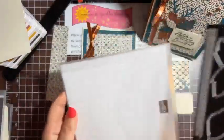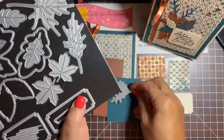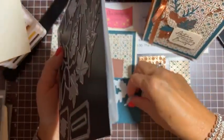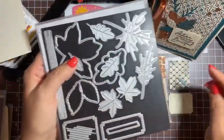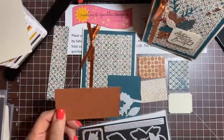Okay, let me pull these out so we can play. All right, I use this one, which is the vein, so I'm just going to use this kind of in the background. So I cut out one of these, and then I cut out one of these little leaves. And the nice thing is they give you 2 of all these leaves. So you have 2 of those, 2 of these, 2 of the little maple ones. So that's super handy.